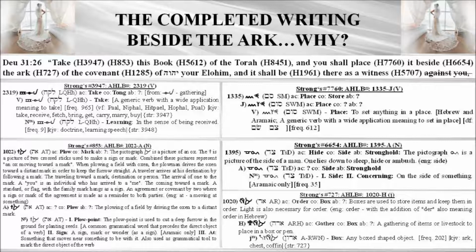There we see our El Ta. El Ta. It's a plow point. We're being driven towards the mark. The mark of what? The mark of Yahweh himself. The mark of becoming one with him. The mark of becoming the bride. The mark of getting back into the covenant, the marriage covenant.